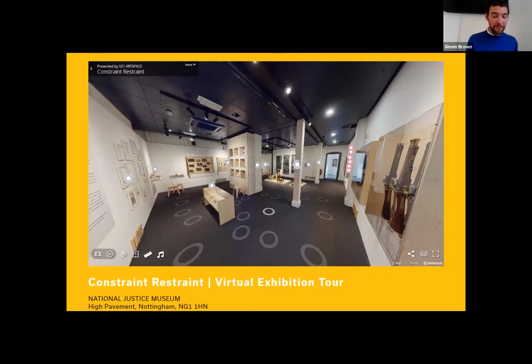Before I go into showing you around the exhibition, I do need to mention the C word. I do need to mention COVID. Andrea touched upon it in her talk this morning, but this exhibition opened in February 2020. I think it was open for 2 weeks before lockdown, which was obviously a time of great anxiety and stress for all of us, but also brought an entirely new perspective on the concept of constraint and restraint. We had just opened an exhibition about constraint and restraint, and then suddenly we were all locked in our houses. It was a very strange thing for us to go through.